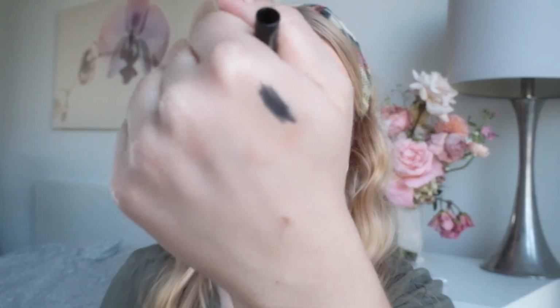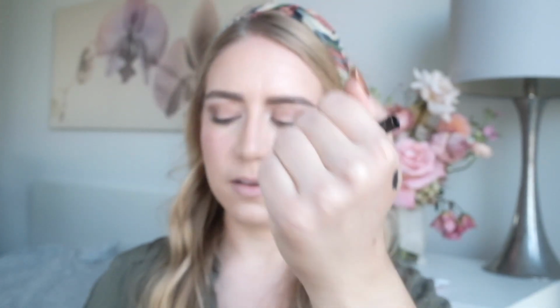I did sharpen it, but I haven't swatched it. Oh yeah, it's still pretty creamy. It's not super black though. It almost feels a little bit lighter than black. But let's smudge this along the lash line. I'm gonna go for a little bit of a wing. Huh. It's not bad actually. This is smoother than some other eyeliners I have tried out.